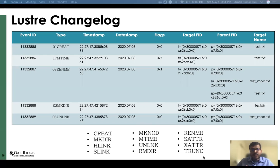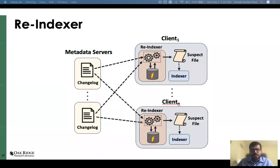Now let's take a look at the different steps involved in the reindexer. So Brindexer's reindexer is a multi-threaded set of processes running on file system clients. One thread is responsible for processing the file system's changelogs gathered from the metadata servers, which are processed in parallel on the clients. A fast and efficient caching mechanism is used to store the mappings of the file identifiers to paths to improve the performance of processing of the changelogs.